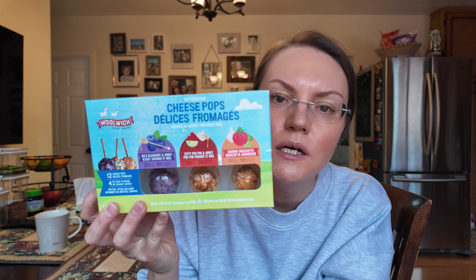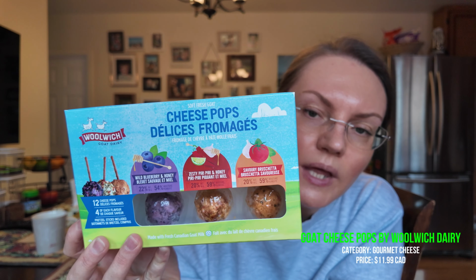So this is pretty good. I would say highly recommend. When I saw this product, I was like, I've never tried goat cheese pops. So that sounded interesting. Very curious to try it, number one.